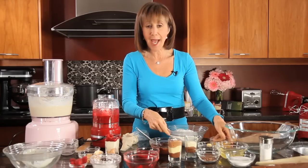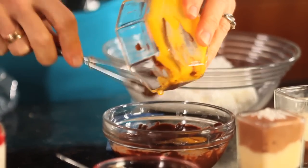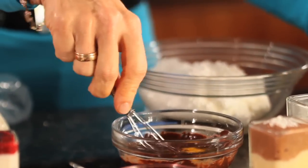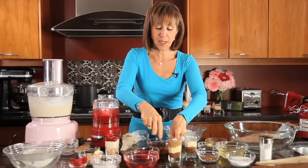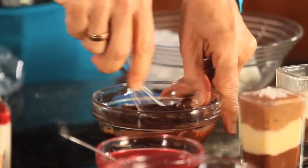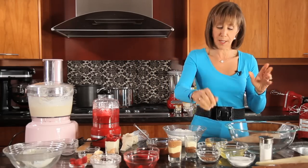To that, I'm going to add one egg yolk. Okay, just to give it that nice thickness that a mousse does. But most mousse end up having 2 cups of whipping cream, which I'm not going to add. Mix this up, and if the chocolate's a little warm, just let it cool down nicely. And now, instead of whipping cream, we're gonna do beaten egg whites.